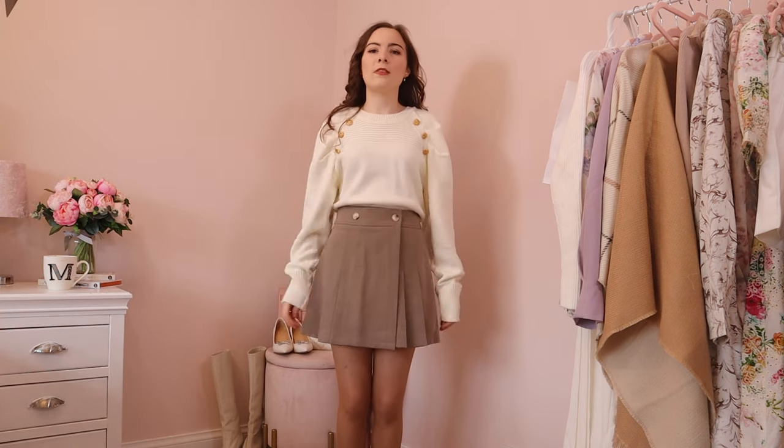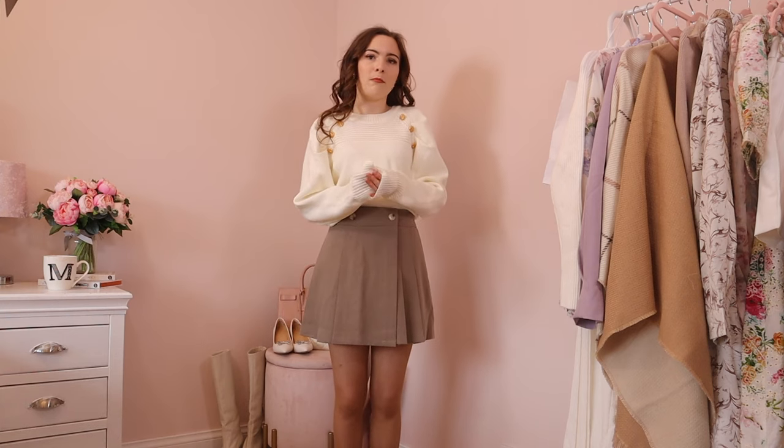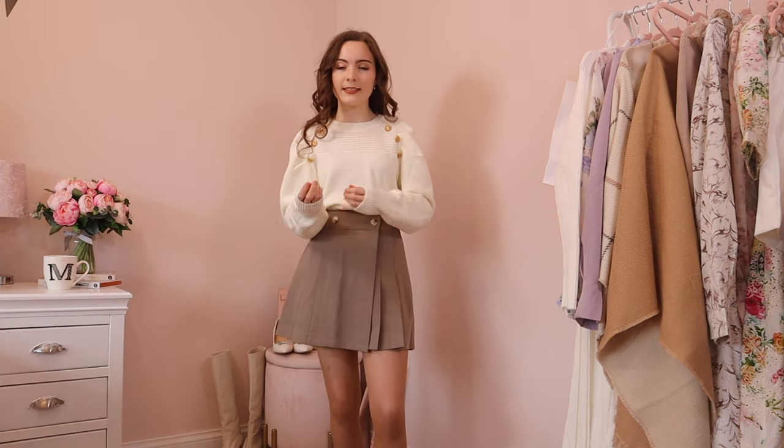However, I do have it on with this jumper, which is also quite an old one. The quality of this jumper isn't as nice as the dress that I tried on earlier. It doesn't feel like a knit, it does just feel like polyester. It's not very warm either, it's quite a thin knit.